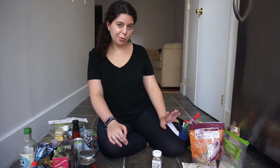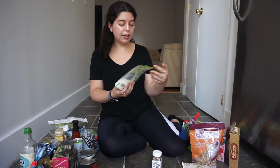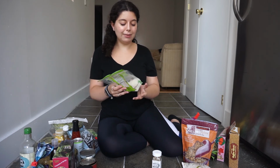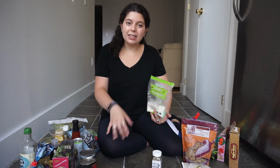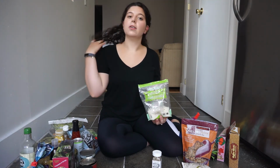I lied, I have two more things that have been sitting here that I forgot about. The last one, or second to last one, is the organic sweet unsweetened coconut flakes. These are a little bit expired, and honestly they're just a little bit stale. I still keep them around because I like to make energy balls a lot, and when I put them in something, the flavor is still there.